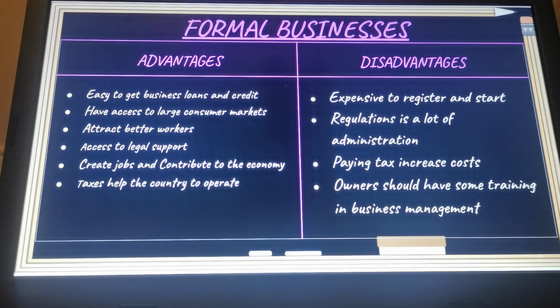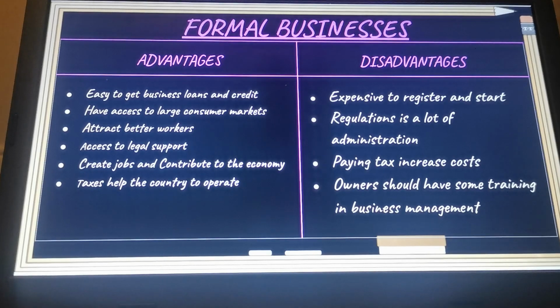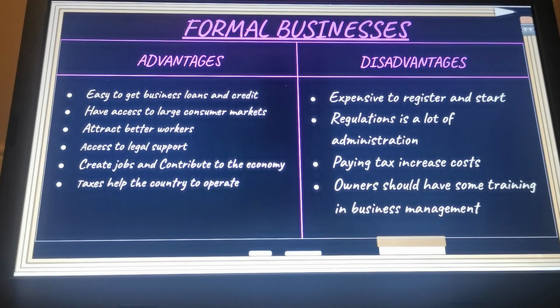So that is what they then do with the taxes that the formal businesses pay. The disadvantage is it's extremely expensive to register and start a formal business. There's also a lot of franchises like KFC, McDonald's, Mr Price, Edgars, Woolworths. It's chain stores. You find them in basically all the big towns. It's very expensive. It costs millions.